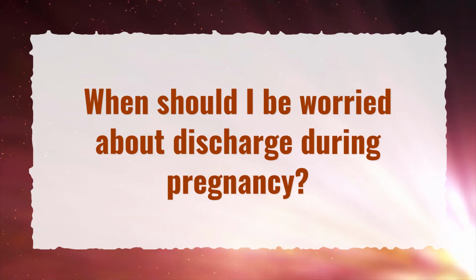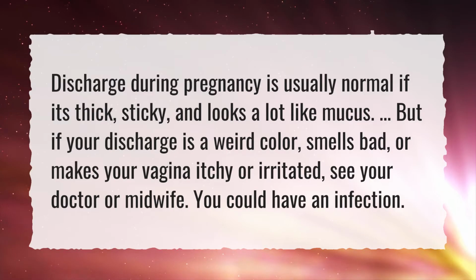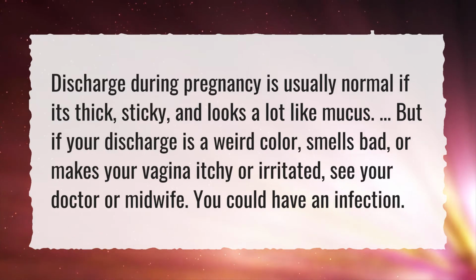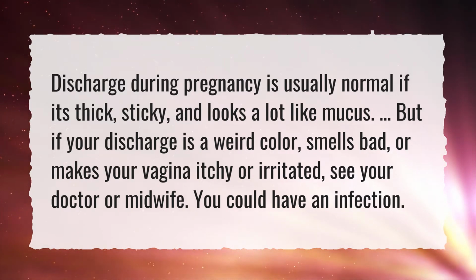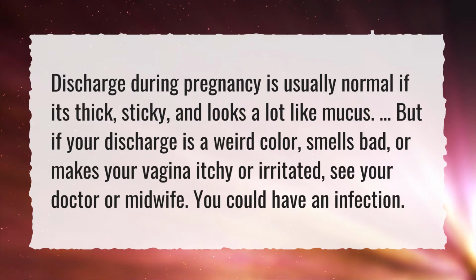When should I be worried about discharge during pregnancy? Discharge during pregnancy is usually normal if it's thick, sticky, and looks a lot like mucus. But if your discharge is a weird color, smells bad, or makes your vagina itchy or irritated, see your doctor or midwife. You could have an infection.